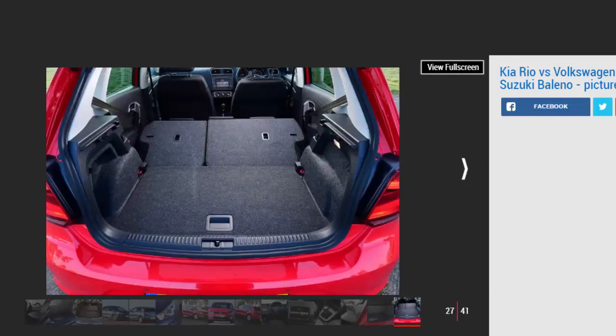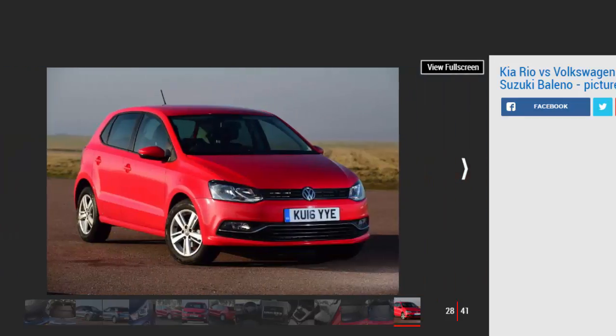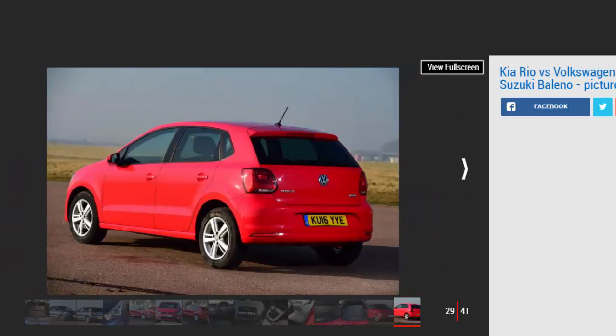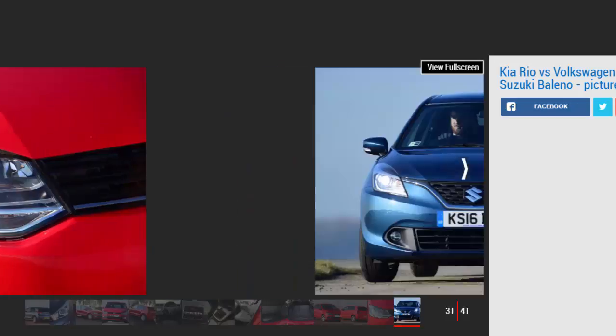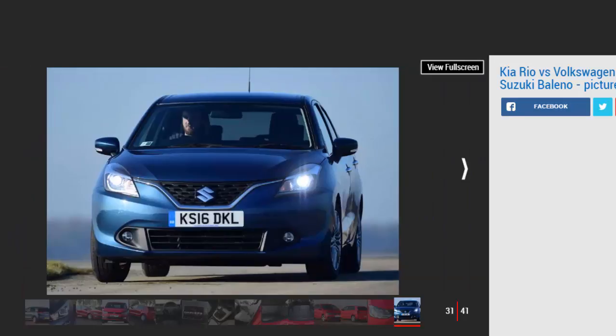Volkswagen Polo. Model: Volkswagen Polo 1.2 TSI Match Edition. Price: £15,090. Engine: 1.2-liter 4-cylinder turbo, 89 bhp. 0 to 60 miles per hour: 9.9 seconds. Test economy: 43.6 mpg/9.6 mpl. CO2: 109 g/km. Annual road tax: £20.